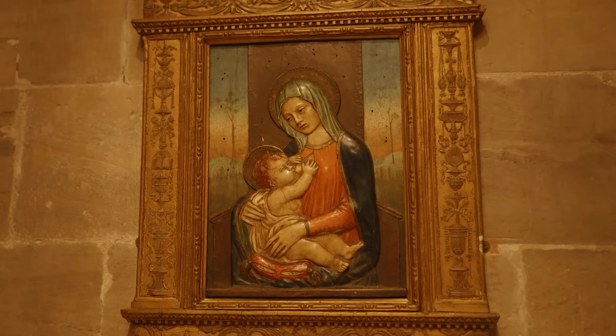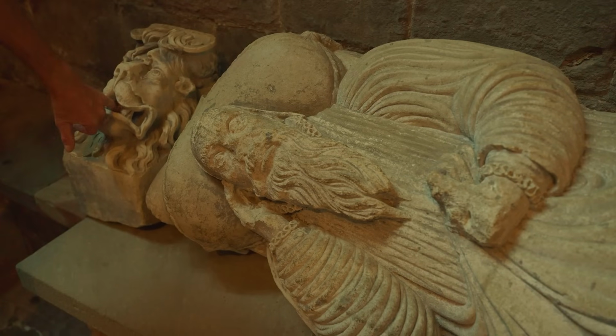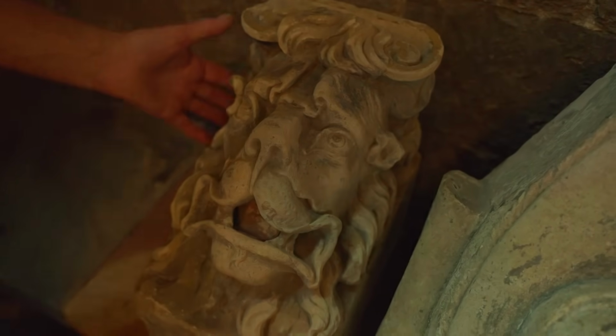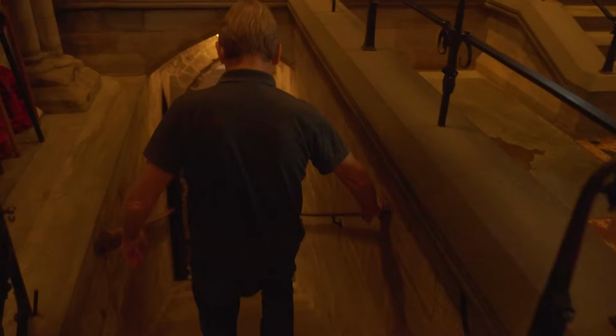You can see these lovely lion's head carvings, can't you? And they've even got a little tongue in there. I think they've inserted that. I think that's a bit of metal that's been put inside there. But looking at the shape of these, they would have been on the outside of the church. They would have been upright. They're a corbel, basically. They've been moved.